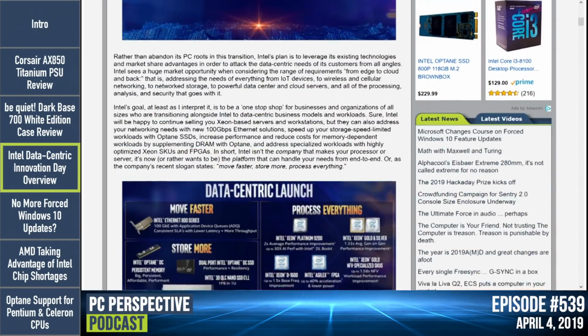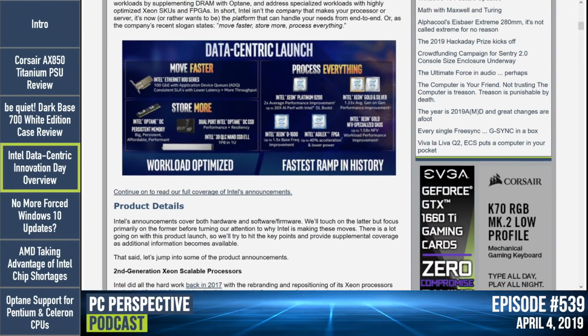But what they did here was launch or announce products in multiple different categories, dedicated around the model they describe as move faster, store more, process everything. I'll touch briefly on what they announced, and then we'll talk about why. So move faster is networking. Obviously, gigabit is way old news. 10 gigabit is old news for the enterprise. Even 100 gigabit, which is what they announced here, is starting to get old news with other companies like Mellanox.